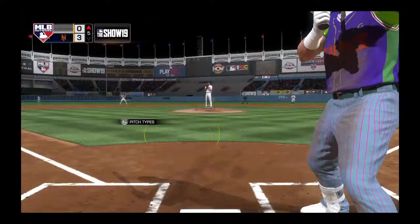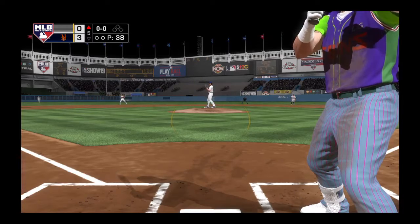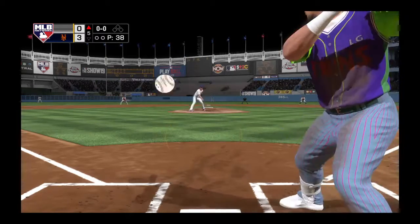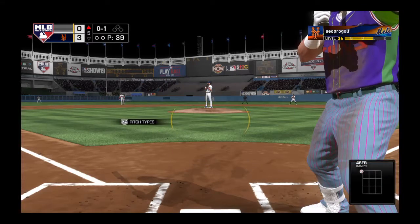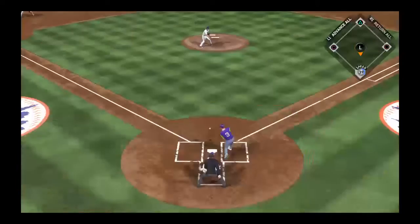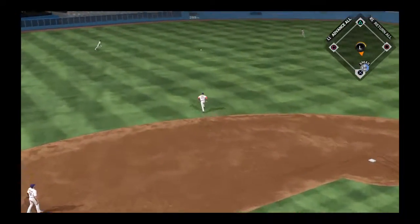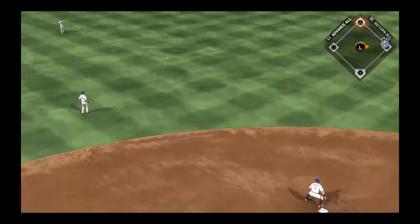Ready for another chance? Scooter Gennett. He'll try to follow up the double in his last at-bat with another big hit right here. Gennett. And he'll take strike one on the fastball, registering at 93 that time. Now he swings and golfs this one into left center. It's going to work out for him as a base hit.